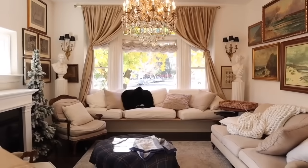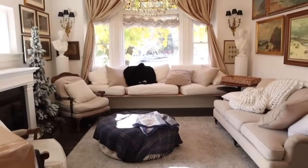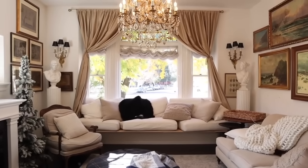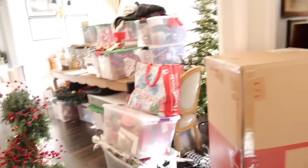My hope today is that we get the Christmas tree, this big one, built and decorated today. It's Saturday, so my hope is to do that. I mean, in a perfect world, I'd love to get this entire room decorated, but we'll see what we're able to do. I'm gonna put the fireplace on, turn on some Hallmark.